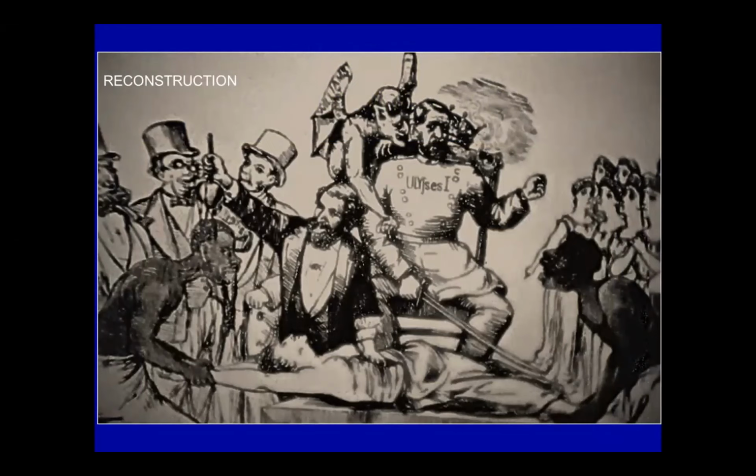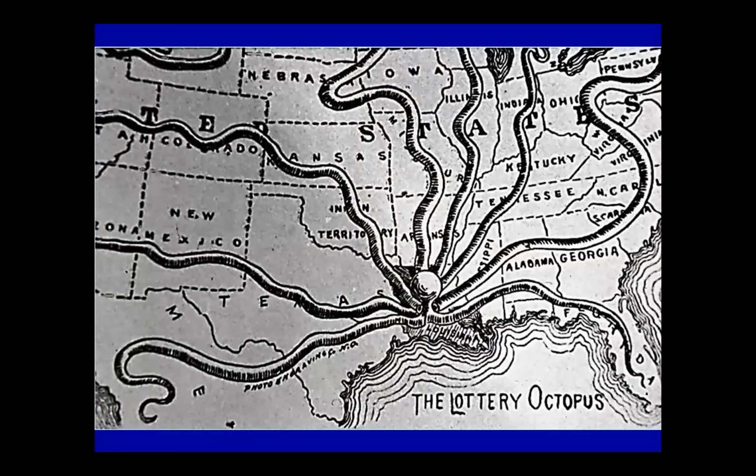Reconstruction, which I've got a little time left here, is where we were going to stop today, is the period following the Civil War. It was a time of disorder and political corruption. The Louisiana Lottery was just one of the many corrupt ventures during the period. By 1874, the state of Louisiana is bankrupt.